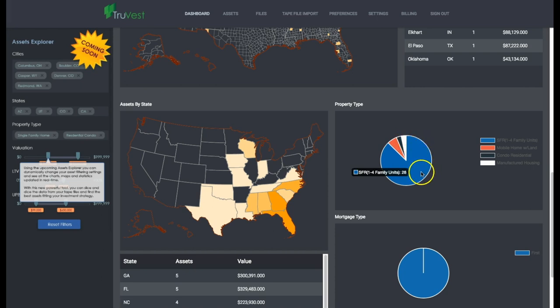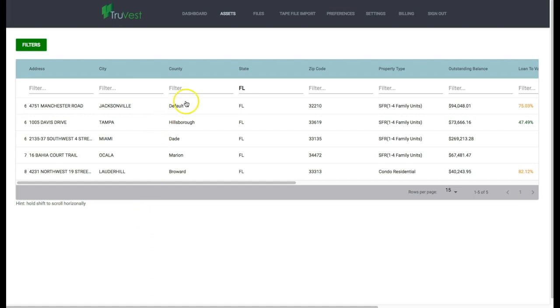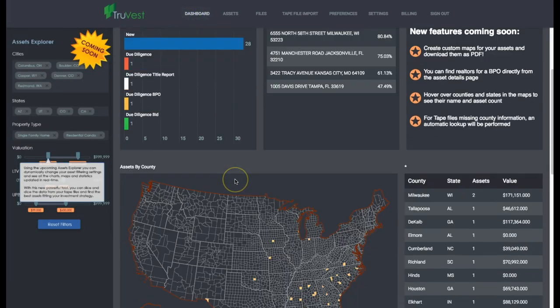And then these will also be hyperlinked to where you can click on them and it'll bring you back to the assets. And then the same thing with the mortgage type. It's a first. This needs to be cleaned up here, but this is just rough right now. And you'll also be able to click on the actual pie chart too. And then here by the states, if you really wanted to click on the states, you can. Here are the actual 5 states that are associated with that data on the dashboard.